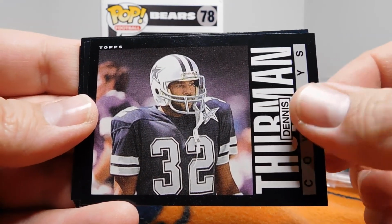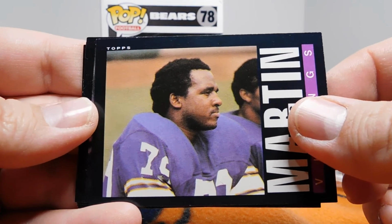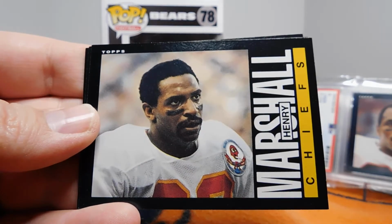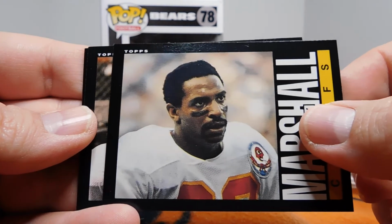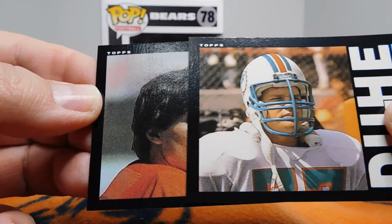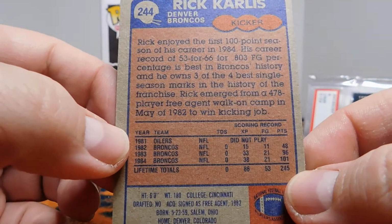Cleveland. Dennis Thurman. Doug Martin. Warren Moon, please. Oh, Carl Banks rookie card. That's not bad. Henry Marshall. Doesn't look very happy. A.J. Dewey. And our final card, Rick Carless for the Broncos.